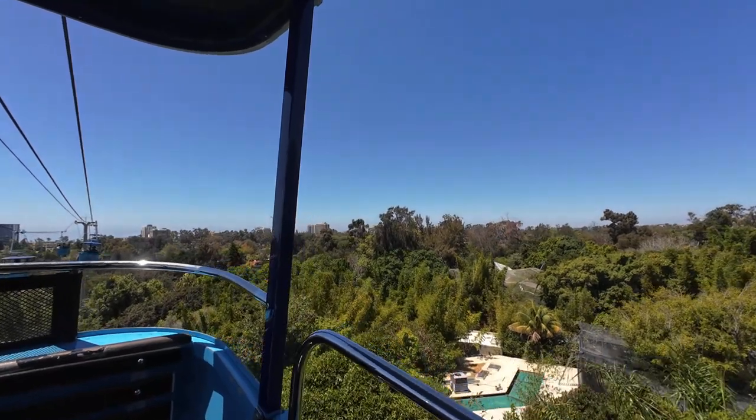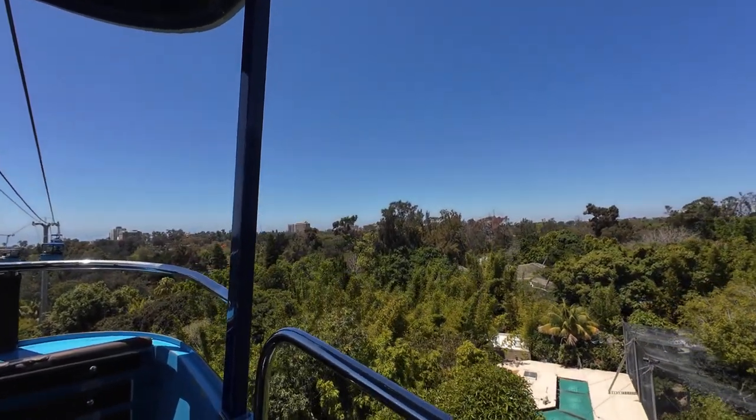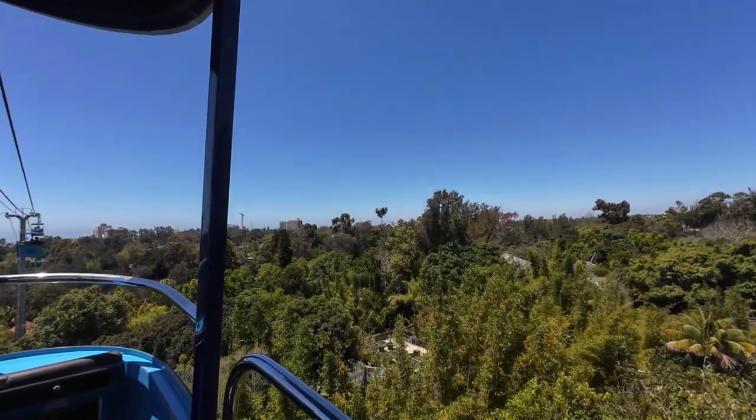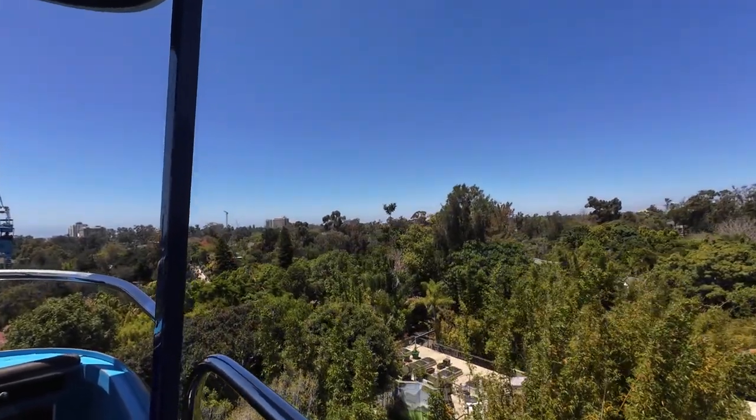If you do come to San Diego Zoo, the Sky Ride here is included with the price of your ticket. And there was less than a 5 minute wait to get on it.